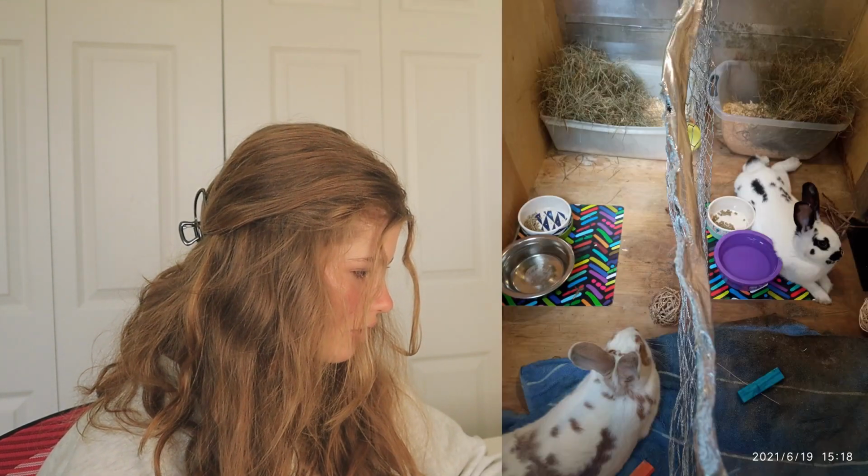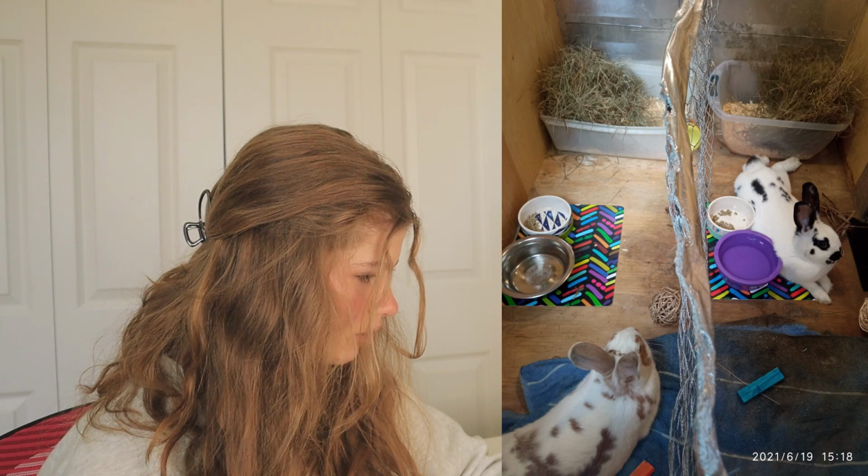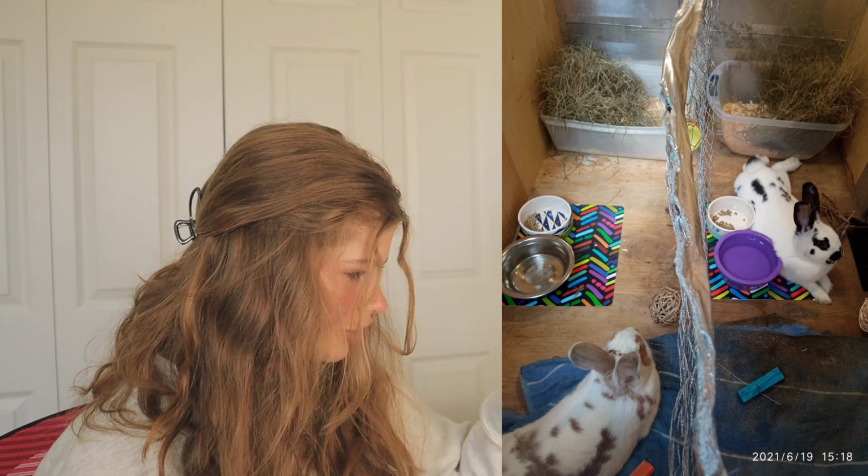So let's go ahead and take a look at the enclosure. This is the first picture. This looks like the hutch space, I think.